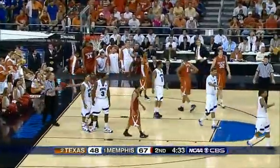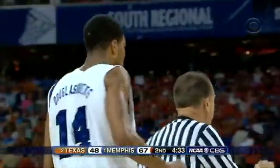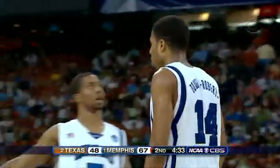And Augustine on the drive. Contact with Rose. And it's called on Rose.